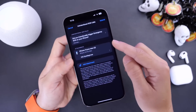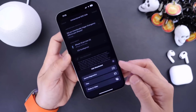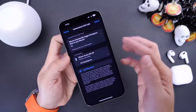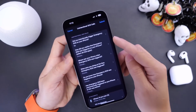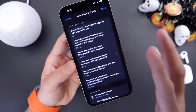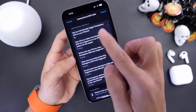So we have the iPhone model, we have the iOS system diagnostics right here. We also have add an attachment, so we can do device diagnostic files, photos or video. And if we answer yes to this one, it says thank you for your feedback and you can submit that. But if you say no, then you have a few questions here that you can answer in order to help improve the Emergency SOS system on the iPhone. And again, I think this is directly trying to fix the issue where crash detection was being activated by roller coasters. So yeah, Apple is looking for feedback.